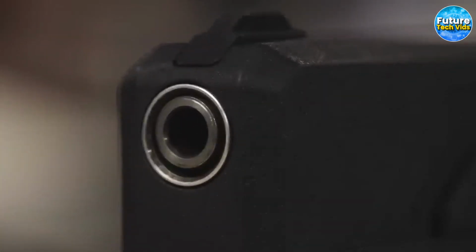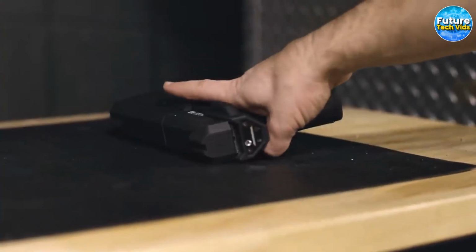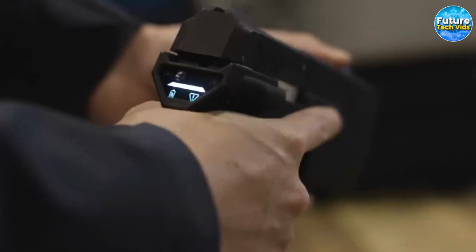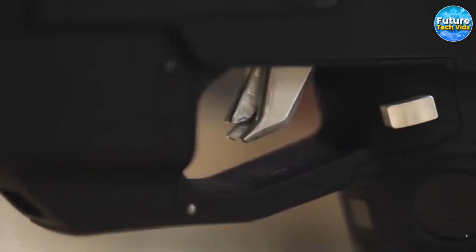Aromatic Smart Pistol. Today we're going to talk about a weapon that is straight out of a science fiction movie, the Aromatic Smart Pistol. This bad boy is the ultimate firearm for any secret agent, bounty hunter, or even a regular civilian who wants to protect themselves. So what makes the Aromatic Smart Pistol so special?